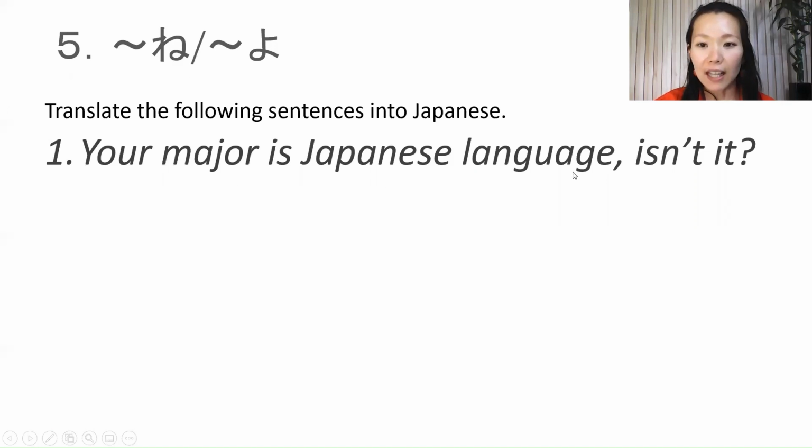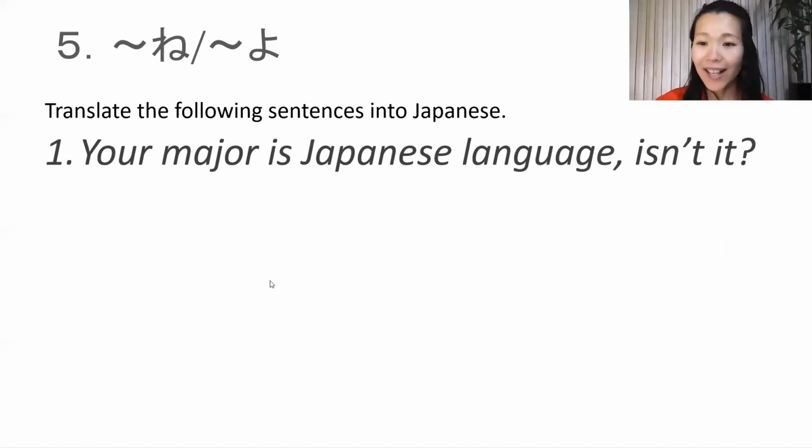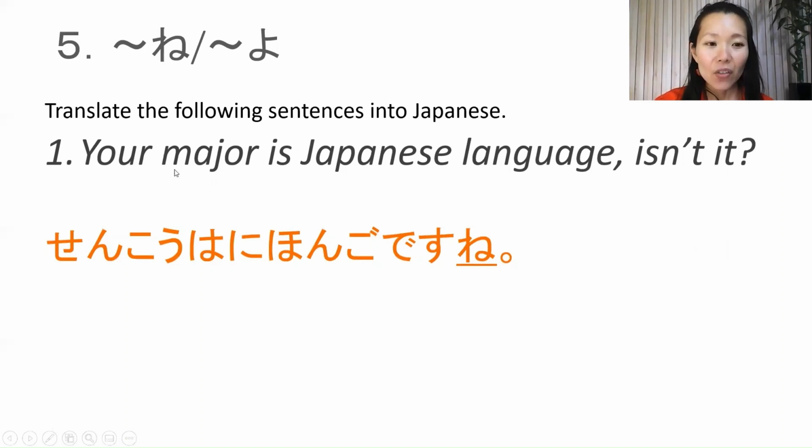Your major is Japanese language, isn't it? はい。では答えを確認しましょう。So start with major は、日本語で専攻と言いますね。Major is 専攻 in Japanese. Then は, Japanese language is 日本語。語 is a language. Then ですね。So this is a confirmation. Repeat after me. 専攻は日本語ですね。はい。Good.